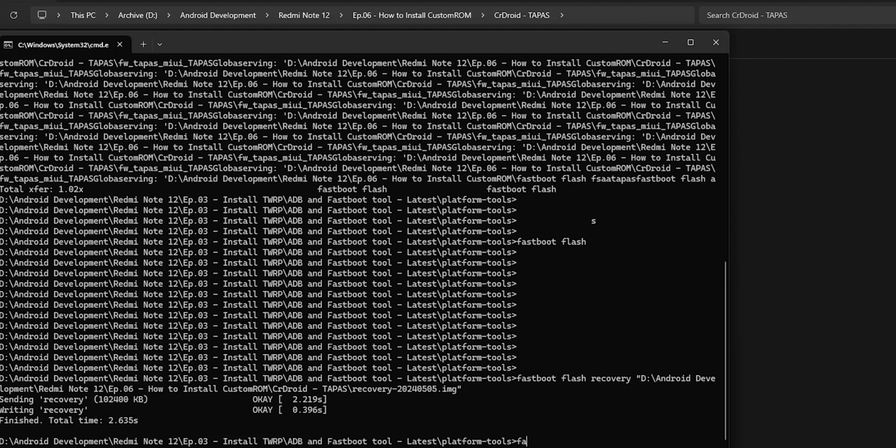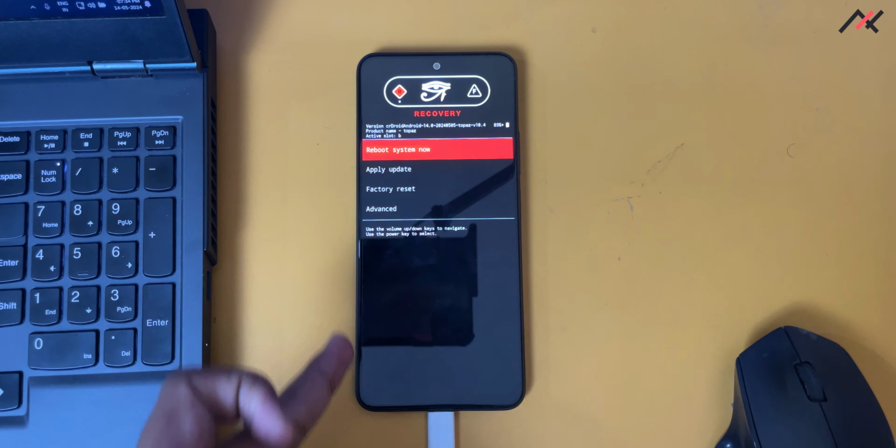Okay. Now what I have to do? Well, I have to reboot the recovery. So fastboot reboot recovery. Okay. So now it should be rebooting us to CrDroid recovery. Hopefully, fingers crossed. Okay, so here it is there.